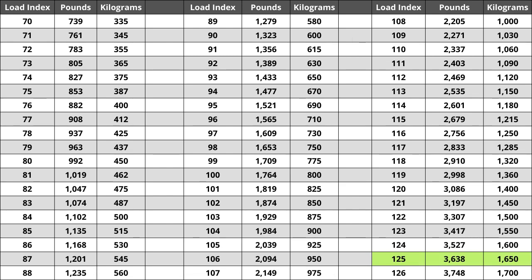So for the tire we are looking at today, the load index of 125 represents a weight capacity of 3,638 pounds. For my metric system using friends, that would be a capacity of 1,650 kilograms. Located next to the load index we just talked about, there is a letter. The letter Q is the speed rating for this tire. This is the maximum speed sustainable for the tire.